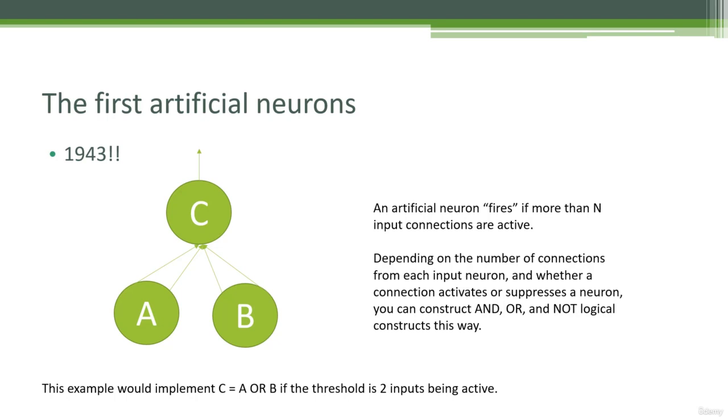And when they thought about this more deeply in a computer science context, people realized that you can actually create logical expressions, Boolean expressions, by doing this. So depending on the number of connections coming from each input neuron and whether each connection activates or suppresses a neuron, you can actually do both. That works that way in nature as well. You can do different logical operations.